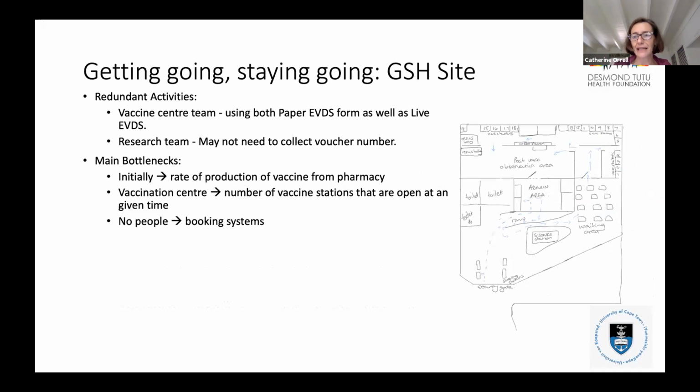We did have some redundant activities initially, and Annelise spoke to this. For a while, we used both the paper EVDS form as well as the live EVDS system, but that has now fallen away.